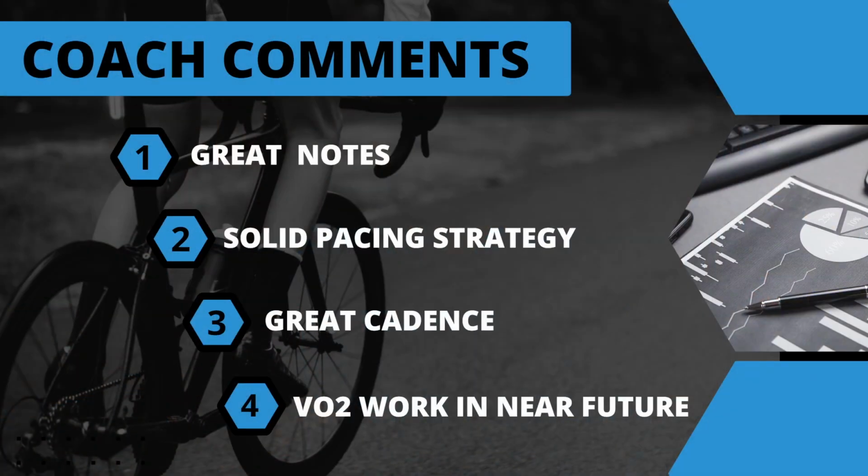And so when I get the athlete that is like, oh, this was horrible, I'm soul crushed and all this stuff, then that gives me really important feedback as well. Okay, so here's another good one. Solid pacing strategy. He absolutely had a solid pacing strategy. He rocked it out. He started low and he did negative splits and he built through the FTP effort, which is what we want. He had a great cadence.